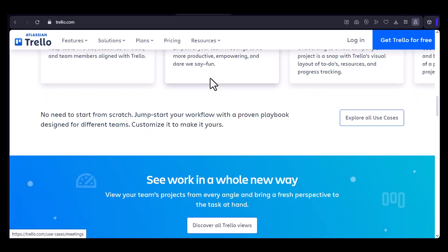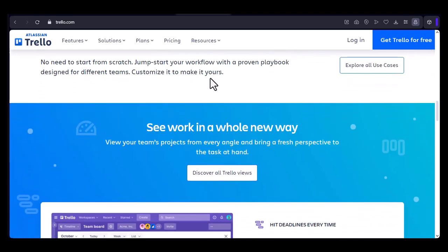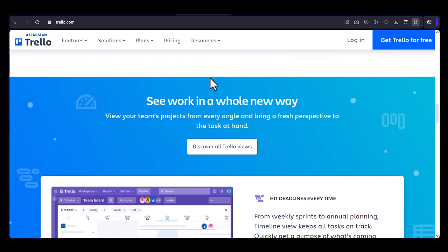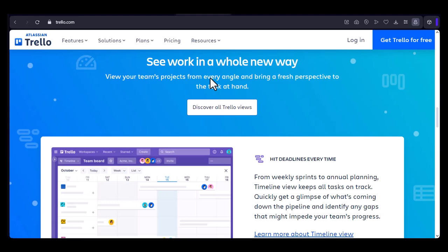The benefits of solo Trello. Organization. Trello's visual interface helps you organize your thoughts and tasks in a clear and concise manner. Flexibility. You can customize Trello to fit your specific needs and preferences. Accessibility. Trello is accessible from anywhere with an internet connection, making it easy to stay on top of your tasks.